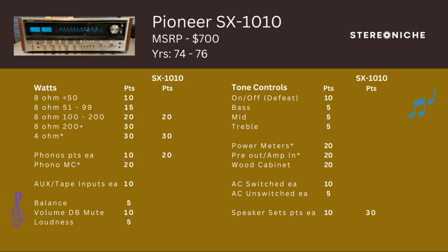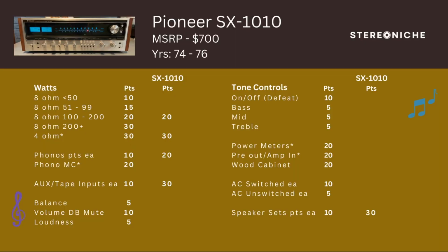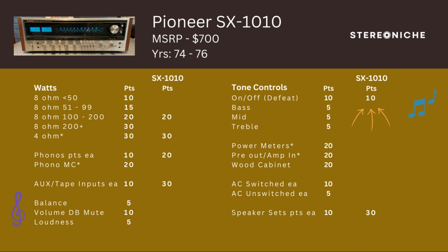So it doesn't have MC, but it has 2 MM connections, another 20 points. Now, auxiliary and tape, 10 points each. 1 auxiliary, 2 tape. So 30 points. Keeps going. So on to tone control.